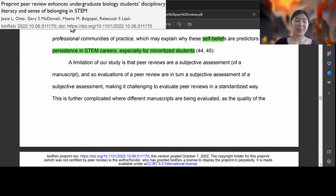Okay, now moving on to limitations. A limitation of our study is that peer reviews are a subjective assessment of a manuscript, and so evaluations of a peer review are in turn a subjective assessment of a subjective assessment, making it challenging to evaluate peer reviews in a standardized way.